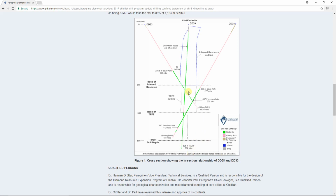To me, the fact that they've gone down to 500 meters, 532 meters below surface, opens up the door for the next phase down, which is going to be from 500 to 750 meters. If it doesn't narrow and it actually expands a little bit in this area, that's a good chance that it'll continue down. We had no idea whether it continued down to 750.